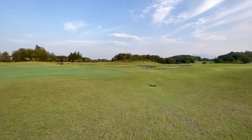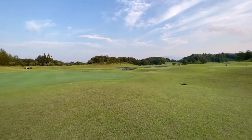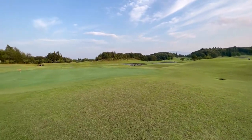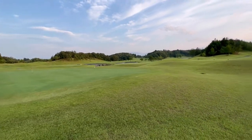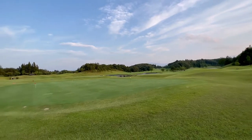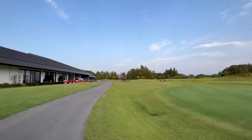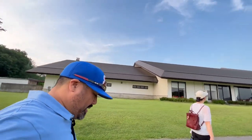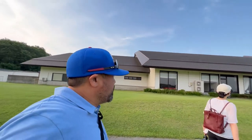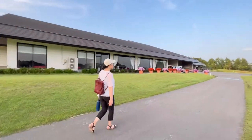Again, come on. This is a city course in Yamagata. It's just beautiful out here. What time is it? It's about 6:30 p.m. This place closes at 8, or the range closes at 8. But yeah, I'm so glad we got out here. Aren't you glad we got out here?